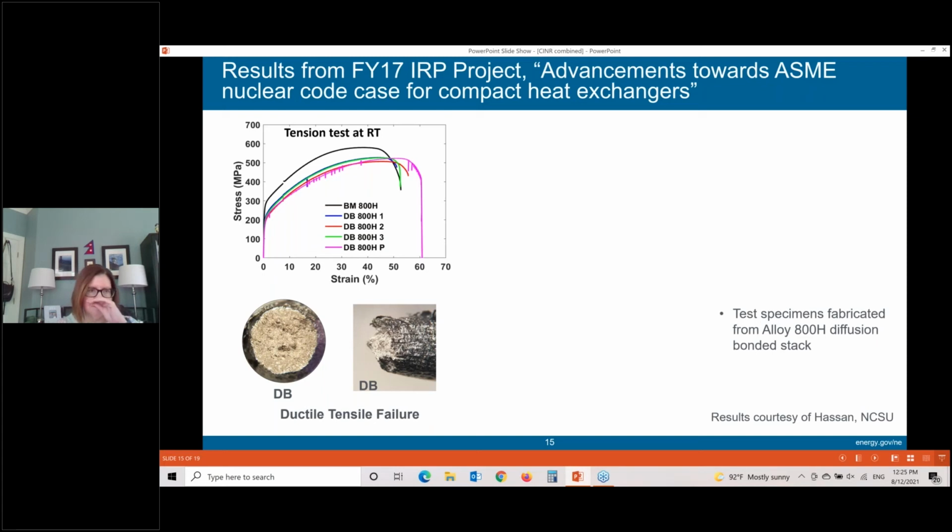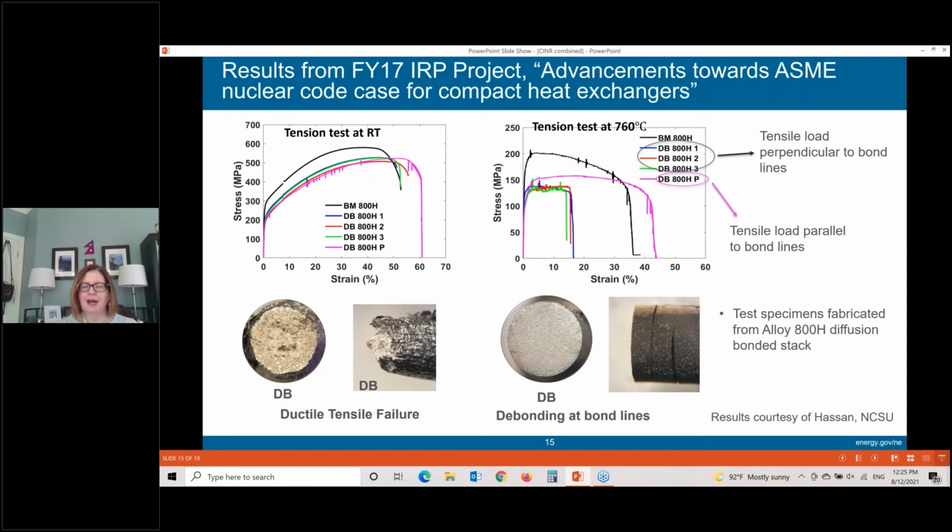So here we have stress strain curves in a tension test at room temperature for 800H and some photographs of the failure. And in comparison, we have the same information for tension tests at 760 for the same alloys. And you can see the difference there of the failure methods and the debonding at the bond lines. And so this is what identified that this is an issue for us that needs further understanding and development.